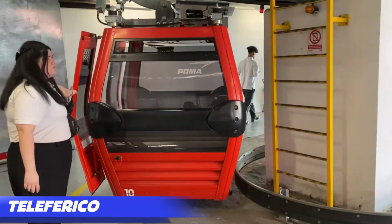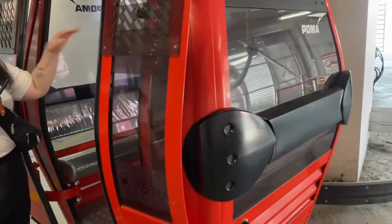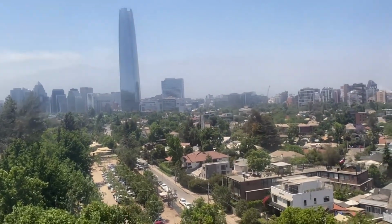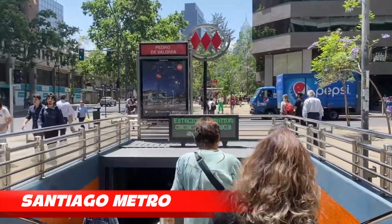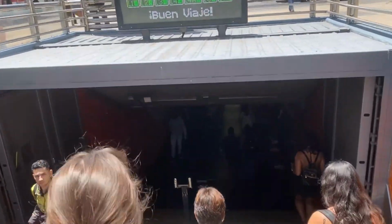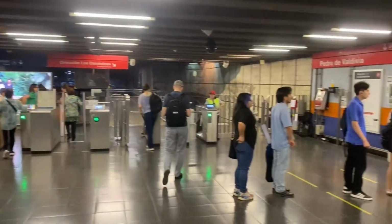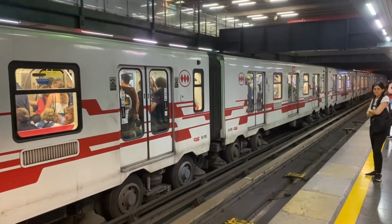I then took the more modern Teleferico down to Pedro Valdivia neighbourhood, which provides easy access to the Costanera Center building, which includes a shopping mall and South America's tallest skyscraper, open to visitors. From there I jumped on the metro and headed back into the downtown and historical centre area. Once you've loaded up your BIP card, Santiago has a vast metro system which is clean, modern, efficient and easy to use.